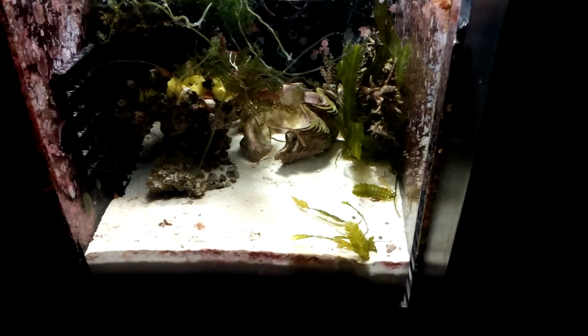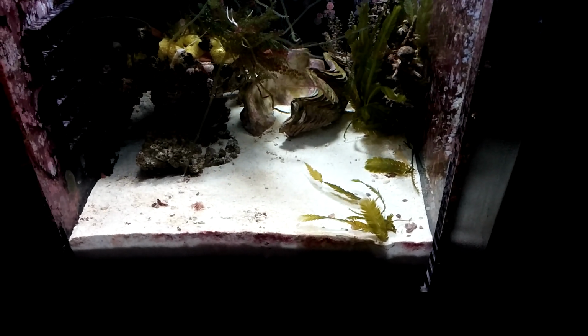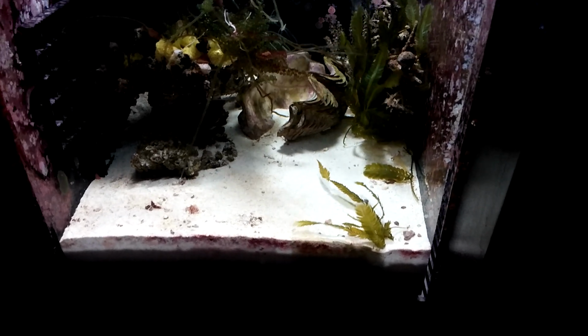But yeah, everything is doing good. I actually have baby, what are they called, those Nassarius snails living in the deep sand bed here. It's pretty cool. Apparently they've been breeding and reproducing in the main display and they travel down here and they're starting to populate. So that's actually pretty cool.